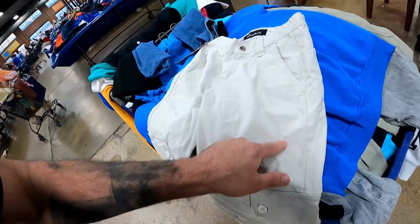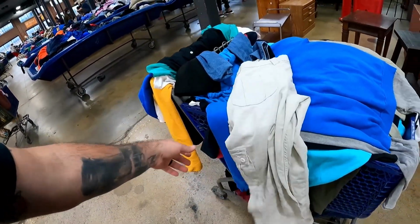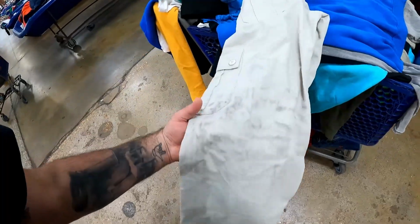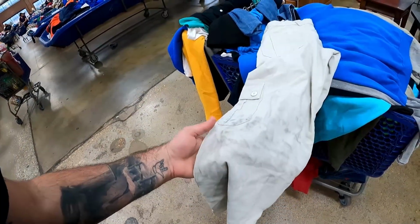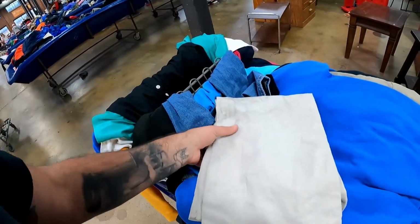They got a little crap on them too right there. Kind of sucks, but yeah, brand new tag. Oh man, that's even worse. Oh man, I didn't see that. Dang. Okay, these are definitely gonna go in the maybe pile, that's for sure.